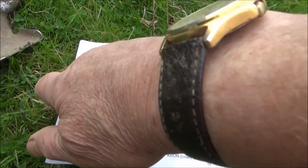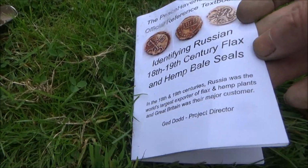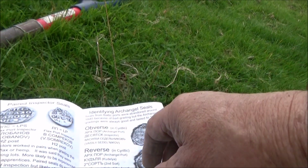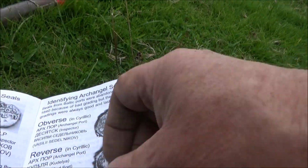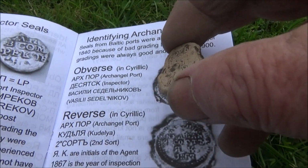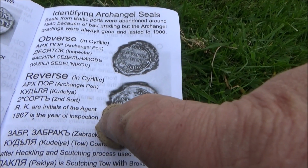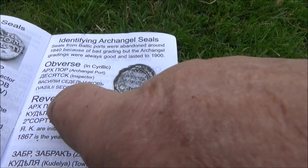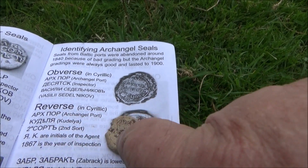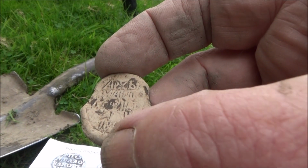Just having a rest. I always carry a couple of my little reference textbooks with me. Mine, look. Which come in pretty handy at times to give to farmers and things. This is an Archangel seal. Not quite the same as that, but pretty much. It says there Archangel Brack, and that's Archangel Port. This one's Archangel Brack, that's inspected. It says Cuddlier, that's Cuddlier. It is a second sort, second cop. Can't quite make out those initials yet.